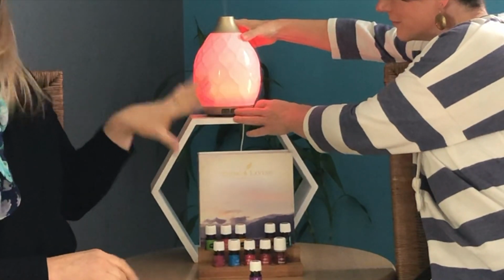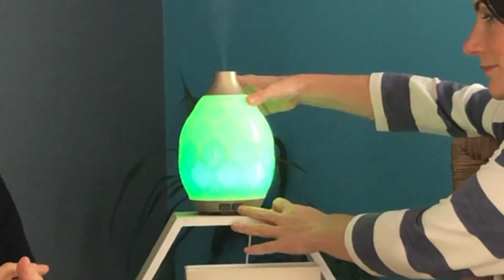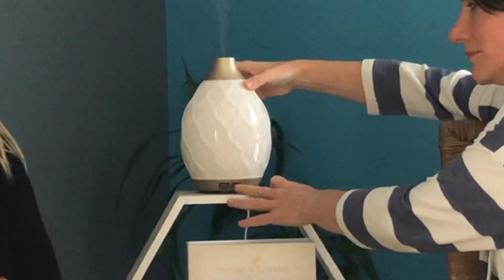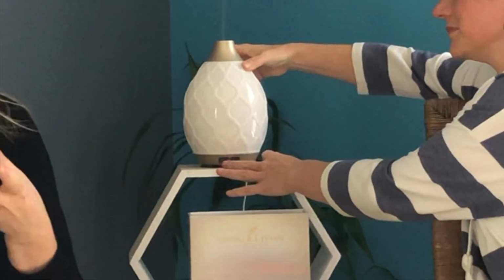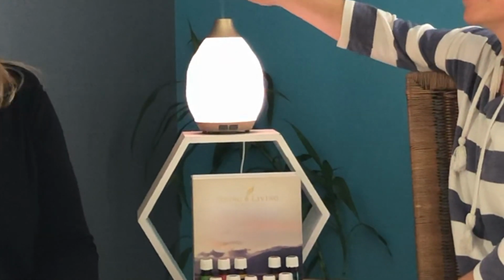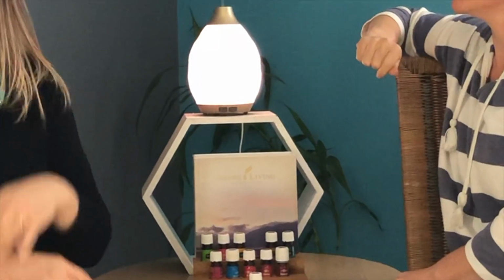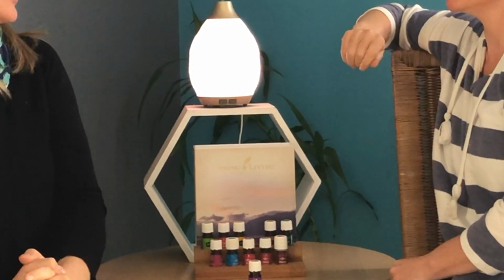This is an ultrasonic diffuser, so it uses vaporization, so that the oils aren't actually heated. A lot of people talk about burning their oils, and that destroys these valuable constituents that we're talking about. This is a cold diffuser. So the vapor that comes out is cool. The constituents are intact.